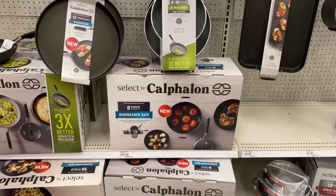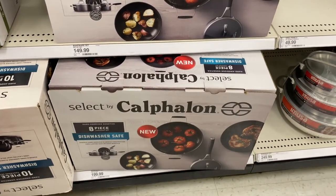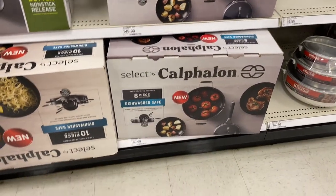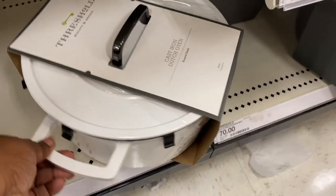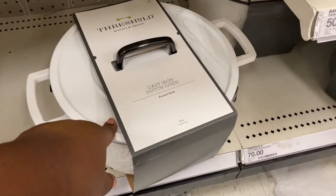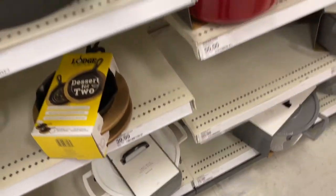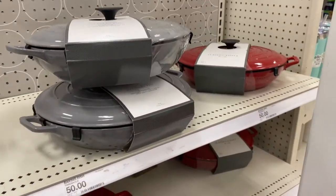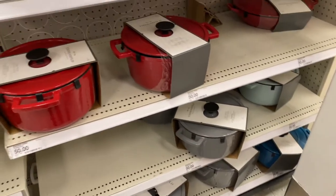You guys, I need some new pots and pans. I love the Kaplan brand. Thinking about getting this one because it's dishwasher safe and I hate washing dishes. They have the 8-piece and this 10-piece, it's upside down. The 8-piece I think is $149.99 and the 10-piece is $199.99. Iron Dutch ovens. They have a nice white one by the Threshold brand. It's $70. That's a good price, especially if you like the Le Creuset. I don't know about the quality, but it's nice that you have these cast iron everyday pans. They have white, gray, and red. And in those Dutch ovens, they have a gray, a teal, and a mint. That's nice. And a red.